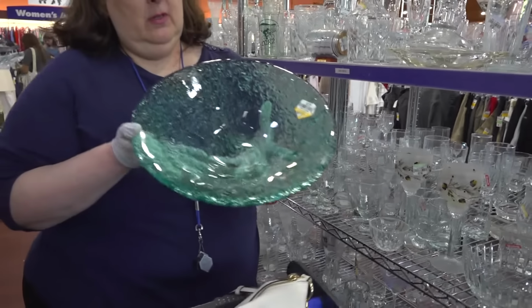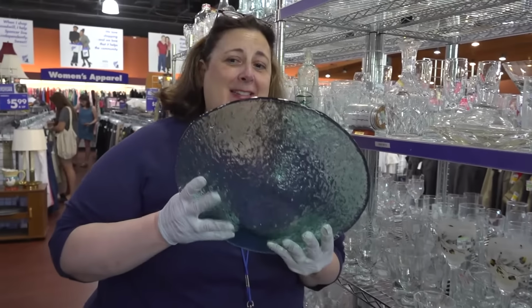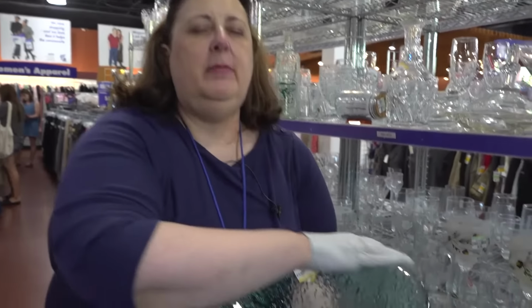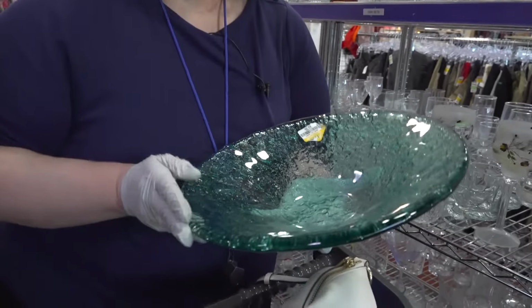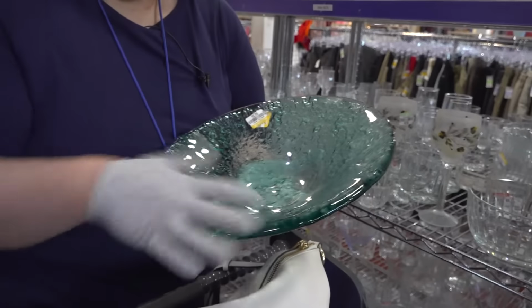Big and beautiful. Heavy, too. So look at that nice teal color. Look at that nice texture of the glass. And remember, close your eyes, slowly move your hand to make sure there's no damage, no cracks, no chips. But do it slowly so you don't cut yourself. But this one doesn't have any.